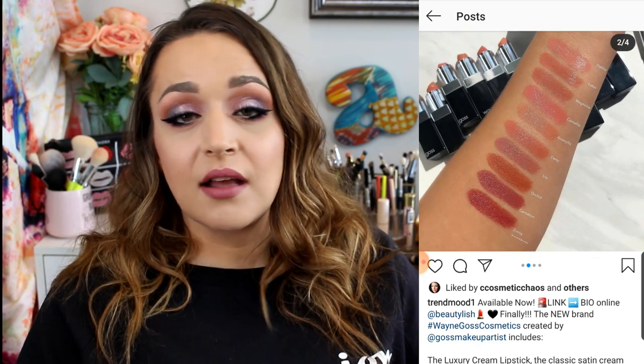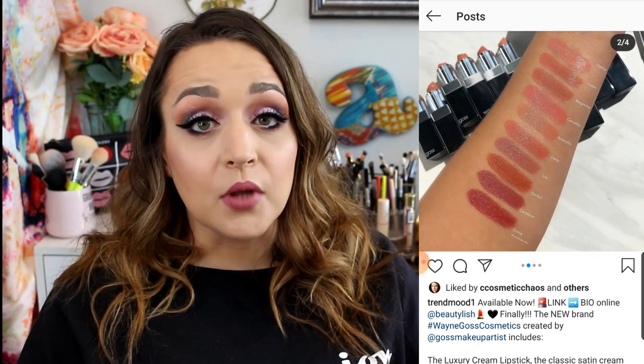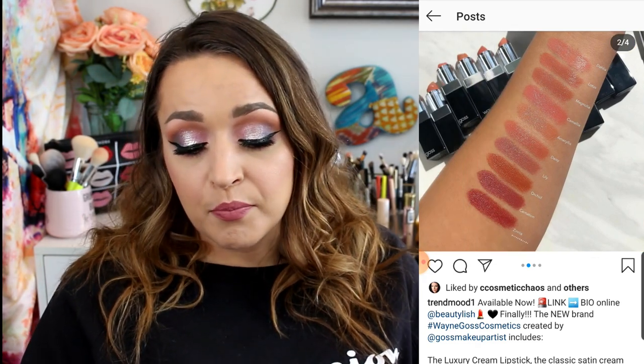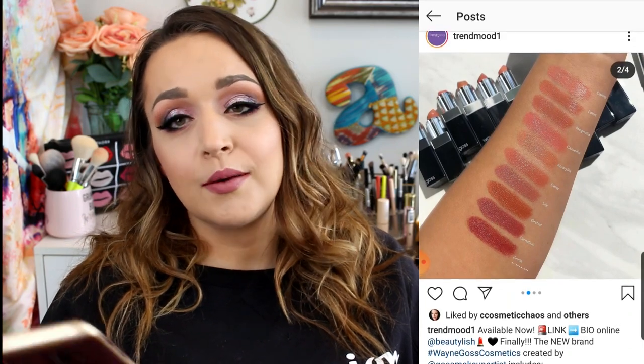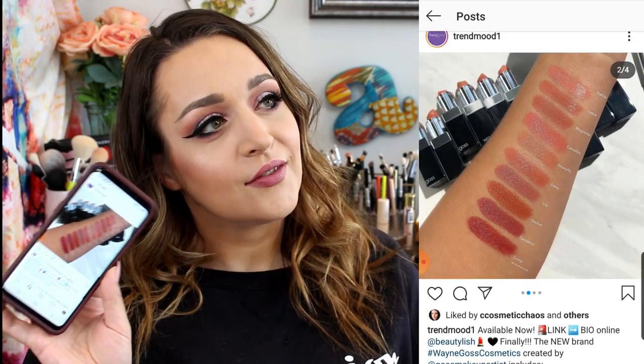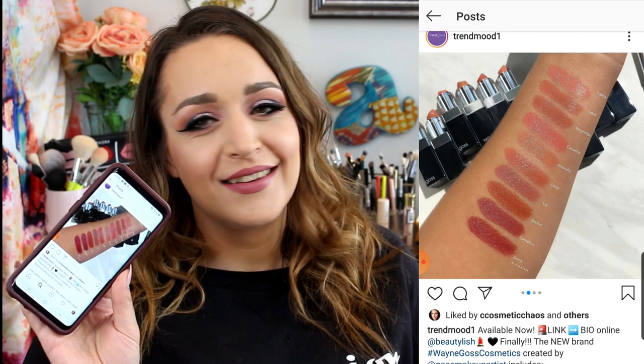I think it's interesting that Wayne Goss is starting to actually do makeup though. That's kind of cool. But I have a feeling that the price tag on this lipstick is $28 US. There's no way. I can bet you dime to donuts. Is that even a saying? Dimes to, I don't know.